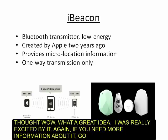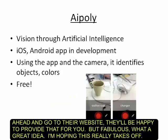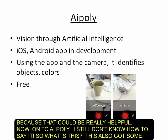I thought, wow, what a great idea, and I was really excited by it. Again, if you need more information about it, go ahead and go to their website. They'll be happy to provide that for you. But fabulous. I think what a great idea. I'm hoping this really takes off because that can be really helpful.